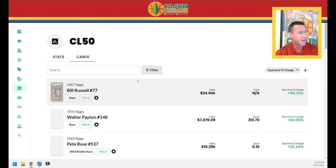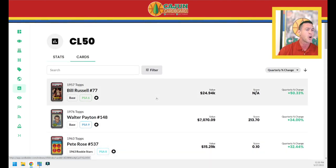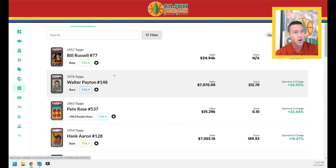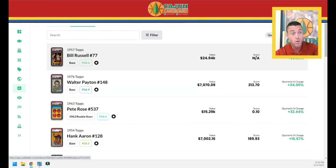Here's the CL50. For those of you who don't know, the CL50 is something that Cardladder put together with some of the most iconic cards ever. It's not the most valuable cards ever, so it's not the 50 most valuable. It does cut across all the sports. Here's just a sample of the 50 cards that are included, which ones are going up, which ones are going down.